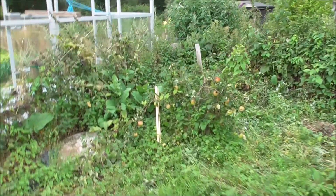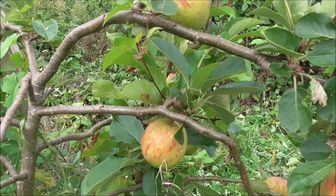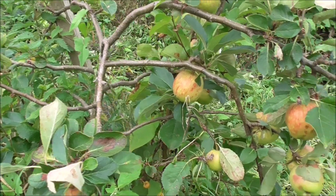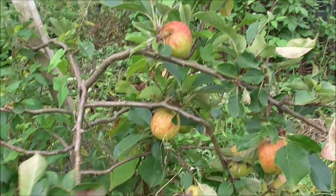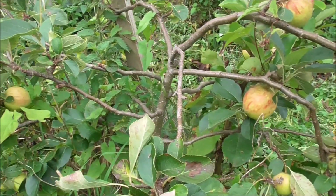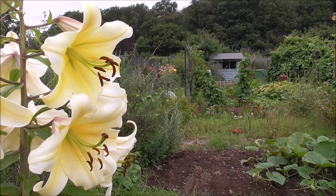Just before I sign off, the little James Grieve apple tree. Guess what? Has apples. I should take better care of this poor apple tree. It's always kind of forgotten at the back of a plot here, but every year it does pump out quite a few apples. Alright, that's it from me. I'm just going to pick a few runner beans, French beans, and then head off home.